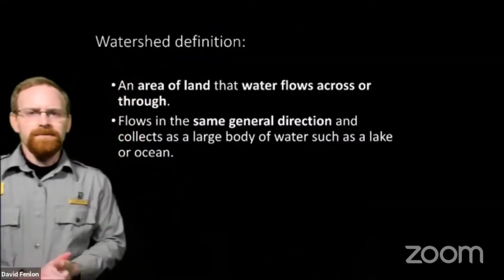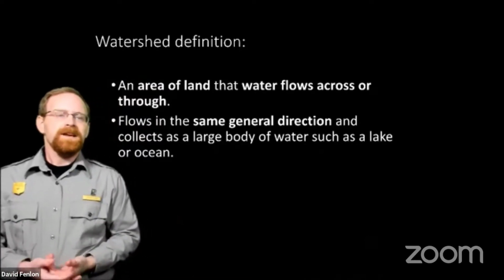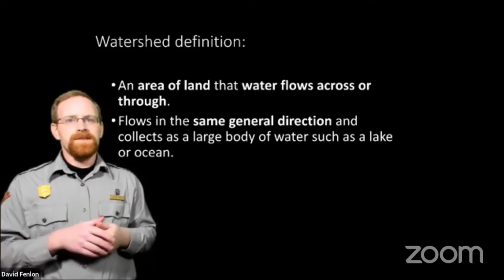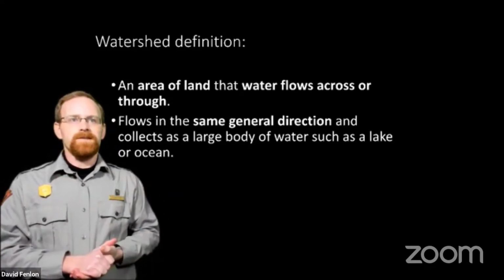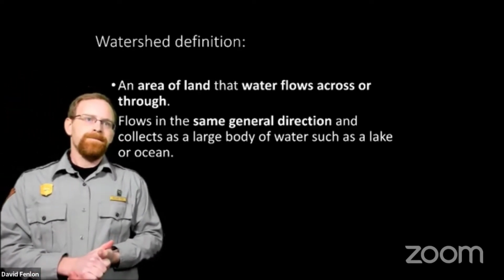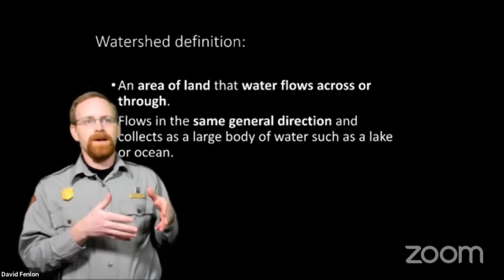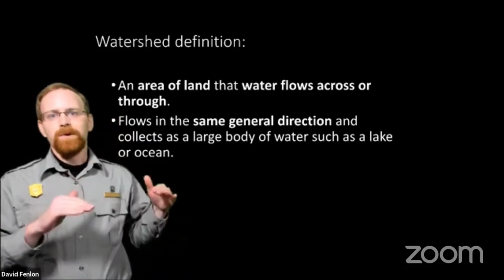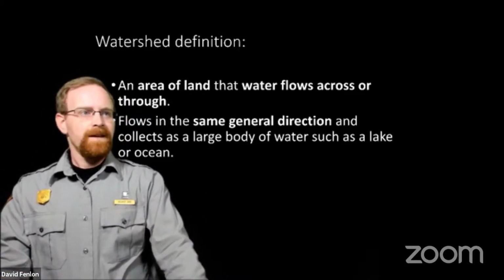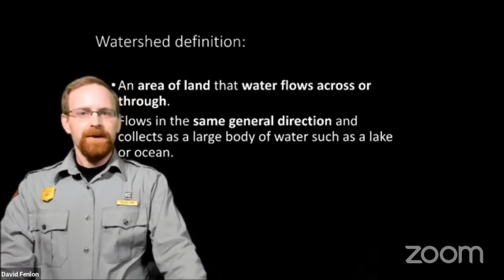So what is a watershed? We should start there before we jump into the activity. The definition you can see behind me is an area of land that water flows across or through. Remember, I mentioned groundwater on the previous slide. That's part of the watershed too, even if you can't see it and it's moving underground in a certain direction. And that depends on the boundaries of the watershed. And like I said there, it has to flow in that same general direction and eventually will collect into a body of water, such as a lake or an ocean, at the lowest point around. Ultimately, the oceans at sea level are the lowest point on the planet, with some exceptions like Death Valley and places below sea level.